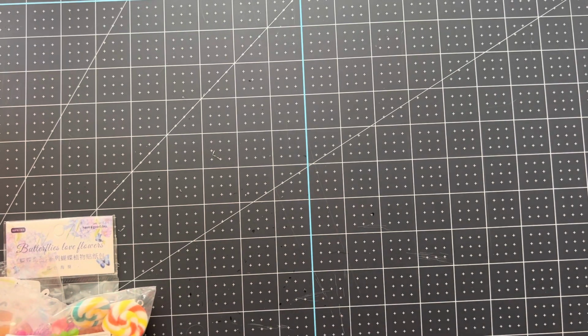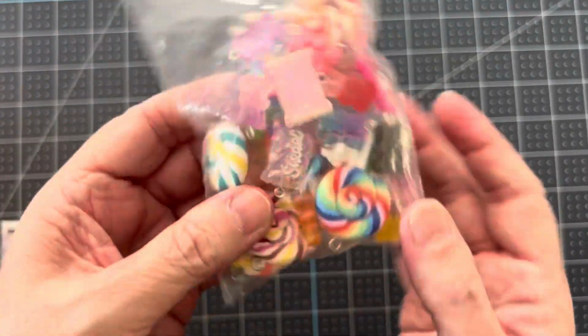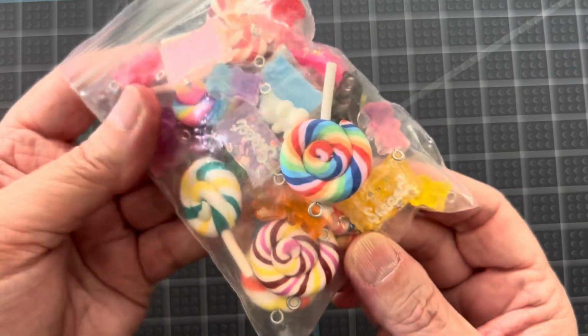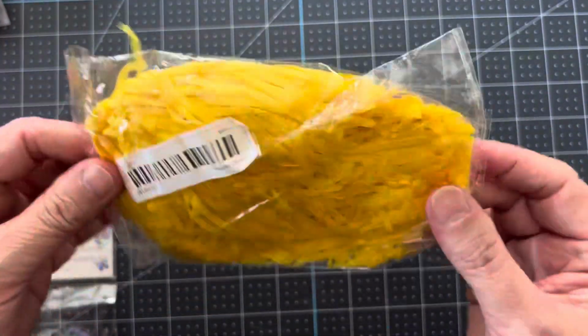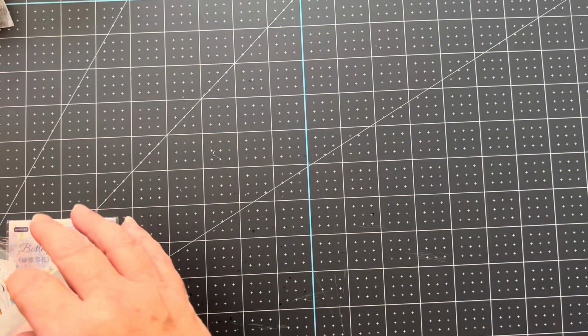And let's see. I'm gonna bag of these with the candies and the lollipops. And I love that they have where you can already put them on a dangle. With those, I got some shred. I didn't know it was going to come flat like this, but maybe I can fluff it up. So that's some shred to put in some Happy Mail.